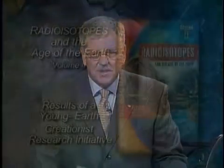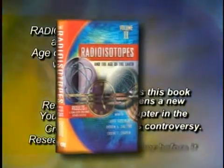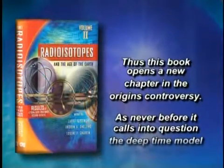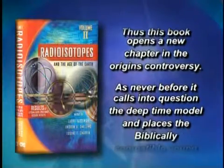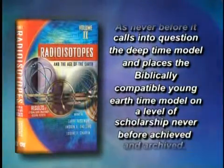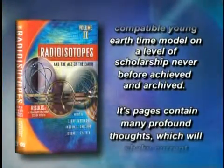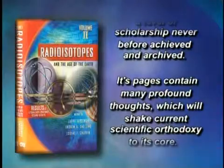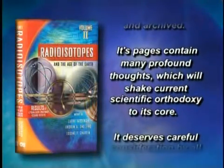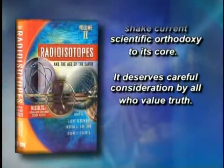Yes. I do want to share this paragraph. I've read a sentence, but I want to share this paragraph with our folks today. This is the closing paragraph from the introduction to the book that is the conclusion of this 8-year study. And it says this: Thus this book opens a new chapter in the origins controversy. As never before, it calls into question the deep time model and places the biblically compatible young earth model on a level of scholarship never before achieved or archived. Its pages contain many profound thoughts which will shake current scientific orthodoxy to its core. It deserves careful consideration by all of those who value truth.